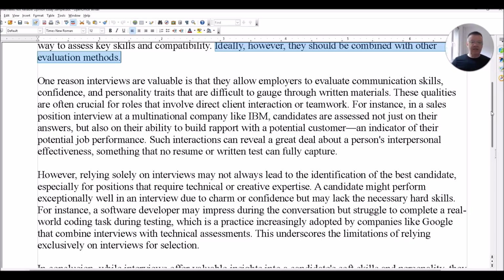So interviews are valuable for communication skills that are difficult to gauge through written material. So in other words, you can put any old thing on your CV, like I've got great communication skills, blah, blah, blah. I'm so confident, but until we speak to you to find out, can you actually speak English? Can you communicate? What's your personality like? We need to talk, right?